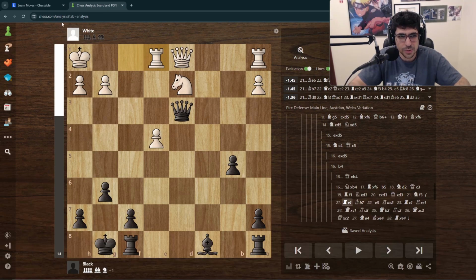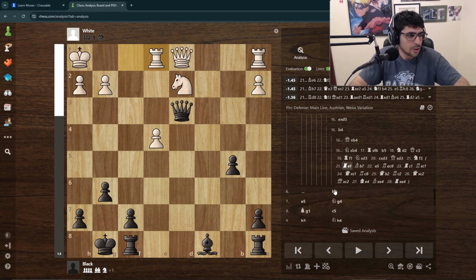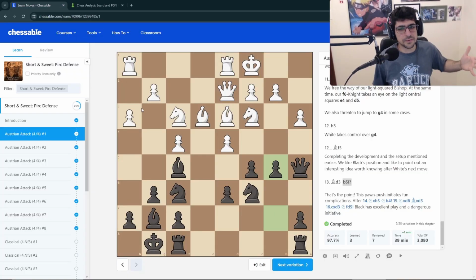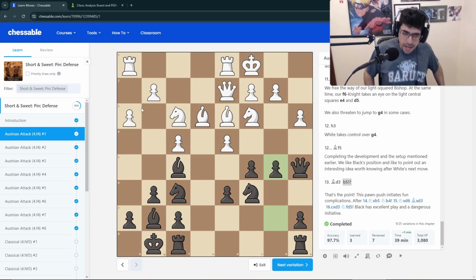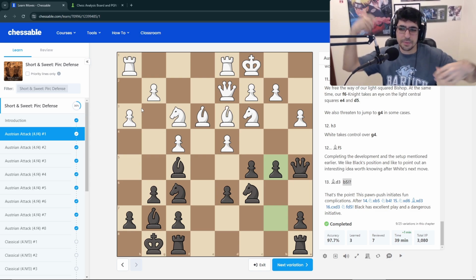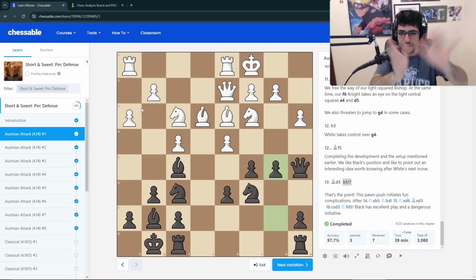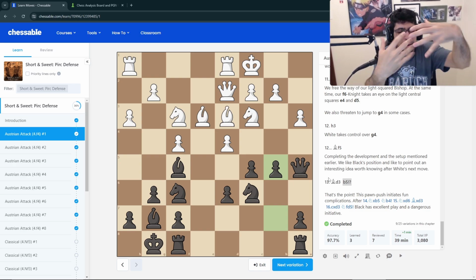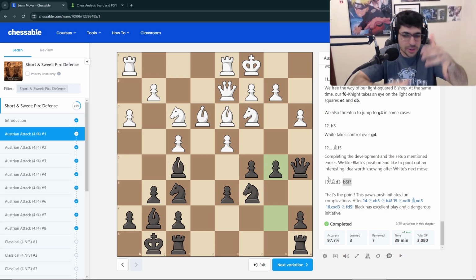And I looked at all of this with an engine, all of these different openings, and yeah, they're pretty much fine. Maybe they put black at a small disadvantage, but it's so interesting trying to understand this stuff. By the way, I wouldn't recommend this to beginners. I don't even know if I would recommend this to myself in a year or a few months from now, because at my level now, I don't even know if this is good to learn, but it's really cool and fun.